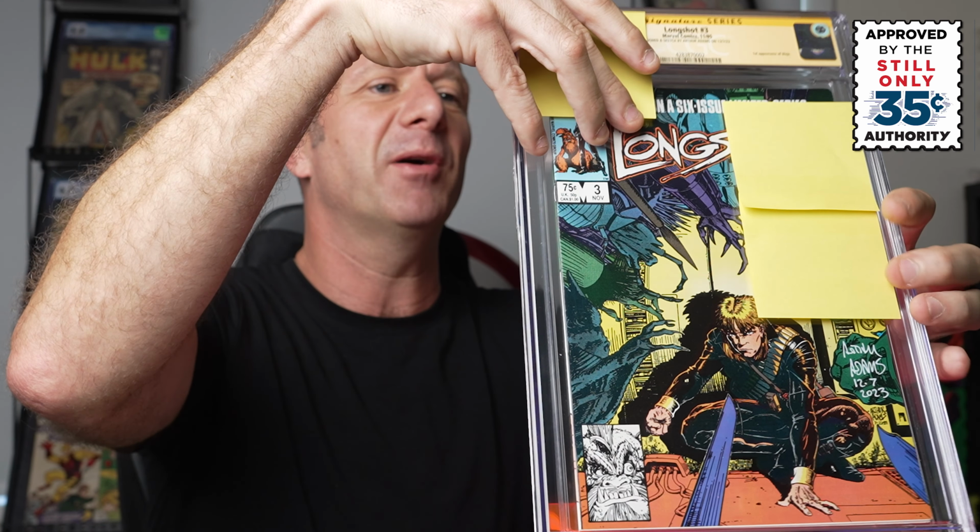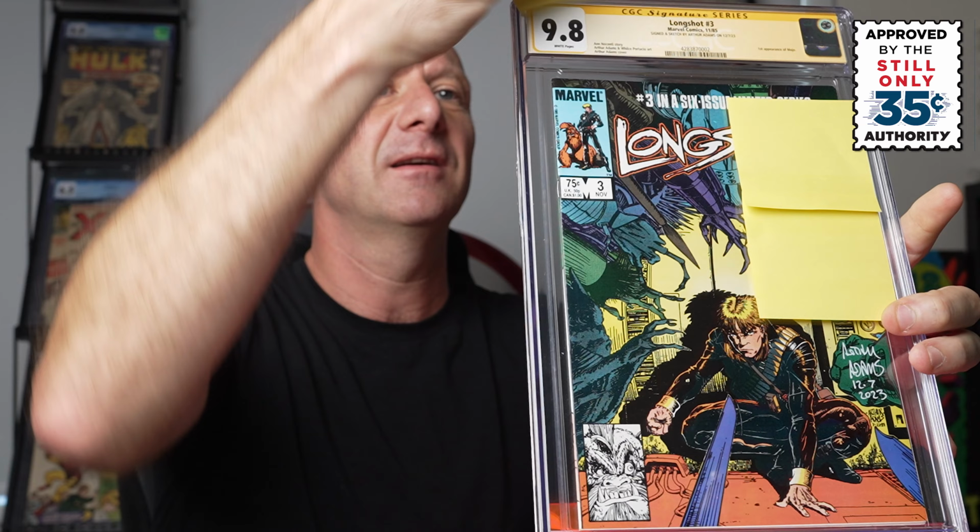So the next book is Longshot number 3. This is the first appearance of Mojo. It's a book that I've got a number of already signed by Art, ironically. They're sitting at around the 9.6, so I'm trying to upgrade the collection. Let's hope we get a good grade on this. So let's start by revealing that. So we got a 9.8 and white pages as well.